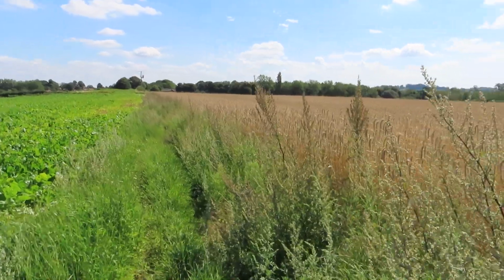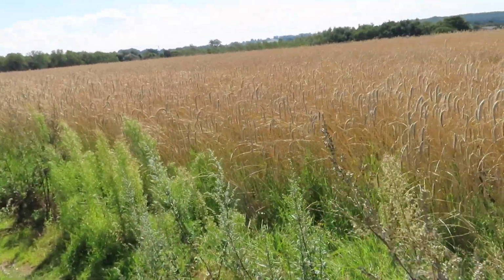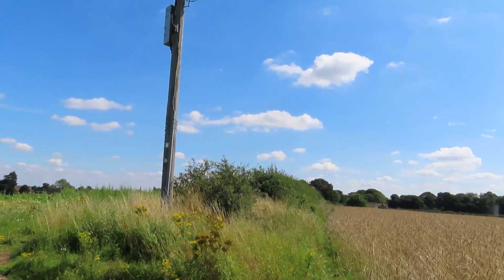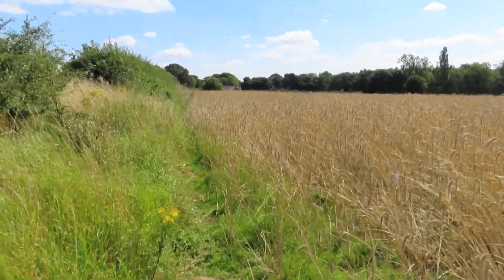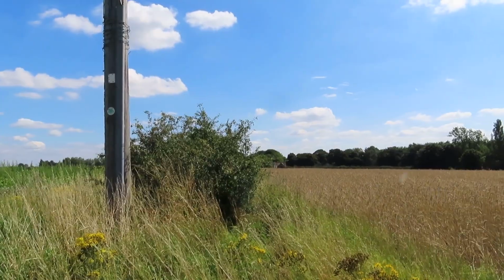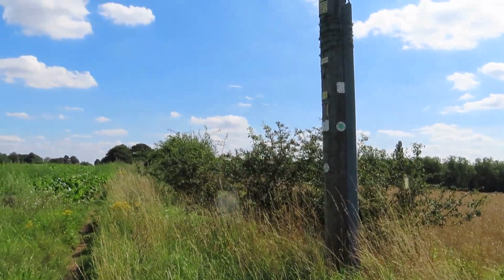The path continues, and then the path has disappeared. It's come back again. The electricity pole has some signs on it telling us to go to the right hand side of this hedge. It's not a very easy path. The reason I turned back, I thought I'd check this. It says straight on, but it's not, is it? It's to the left hand side of the hedge. It ought to be at an angle really.